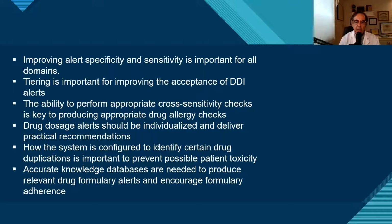And it has to be specific. It has to be sensitive to catch everything. It has to be very specific so that it's relating to that particular patient and it makes it relevant for the patient. So sensitivity, catching all of the warnings, specificity, making sure that it's really relevant to that situation, to that patient. It's important for all domains.